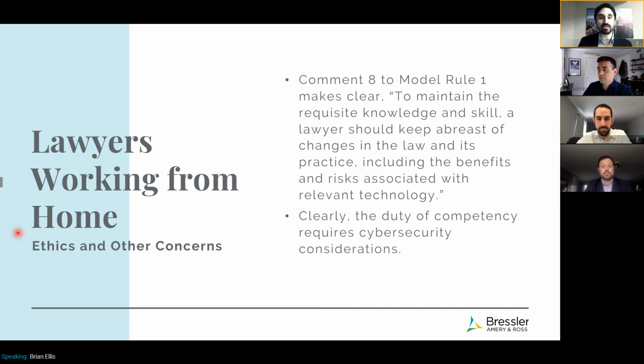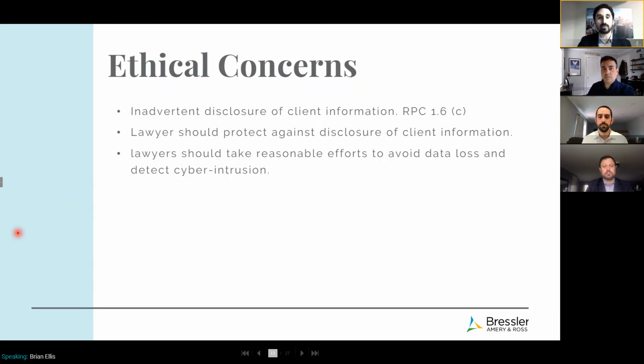Rule 1.4 is communication. You need to explain a matter to the extent reasonably necessary to allow a client to make an informed decision about the representation. And that goes hand in hand with confidentiality. The client must give informed consent before any information related to the representation is disclosed, including documents, including electronic documents. Be extra careful when you're saving your client's documents to a computer system.